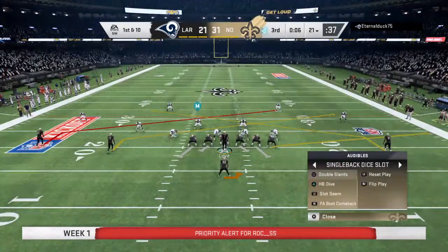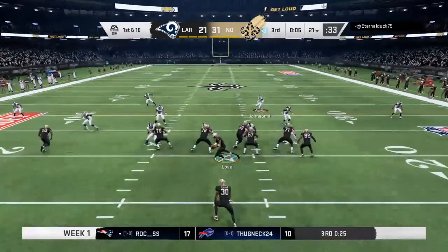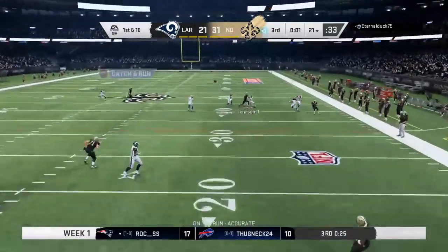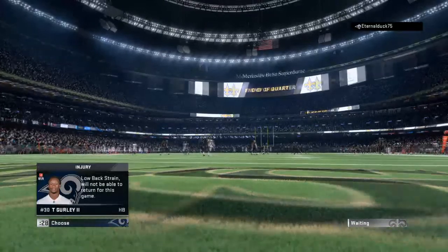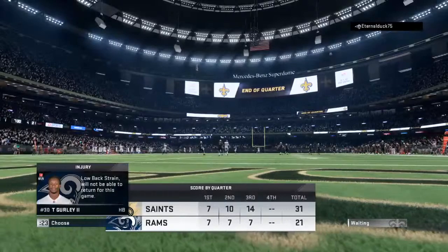Now this will probably be the last play of the quarter. He's going to go off the play fake. Love sliding out of the pocket. And got his man, complete. The Rams going to go ahead and use the first of their timeouts. That'll leave them with 2 remaining. We'll be back after this.